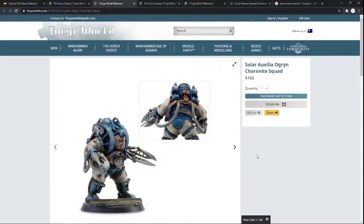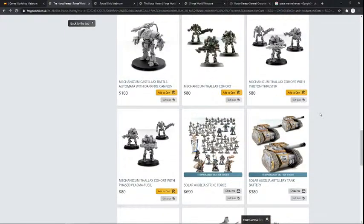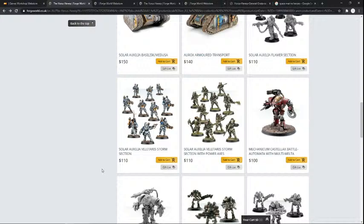Pickle Rick says, Solar Auxilia is a really nice looking army, but the price, the amount of those is something that would dread to start. A lot of people say that, but let's look at the Solar Auxilia now. If you buy something like that Solar Auxilia Strike Force there, that's a lot of money, yes, but you could cheap it out. You could get a couple of Velitaris sections, say three Velitaris sections, maybe two with Volkites, one with Axes like I have. Even under the current prices, that's $300.